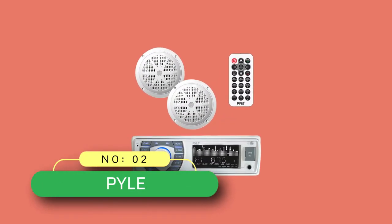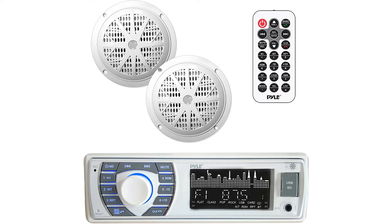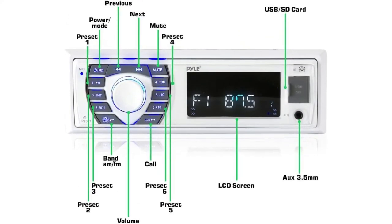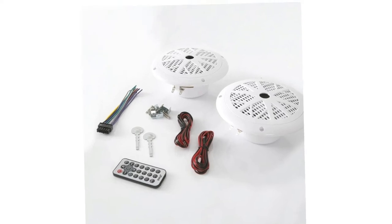Number 2, Pyle, boat radio. Pyle marine receiver and speaker kit have an AM/FM stereo radio tuning. It also features USB flash and SD memory card readers with aux input connector jack to connect and stream audio from external devices. LCD and control buttons.